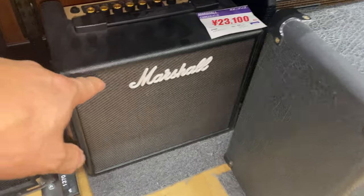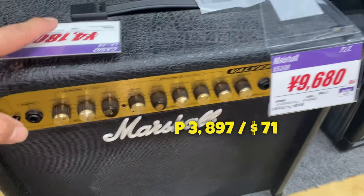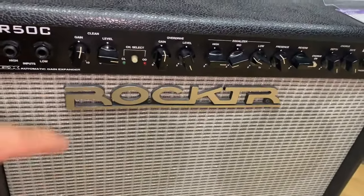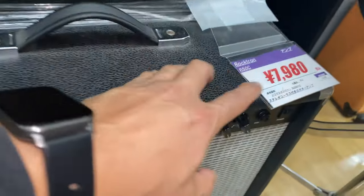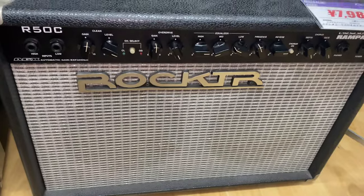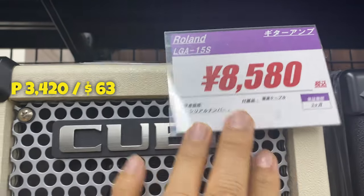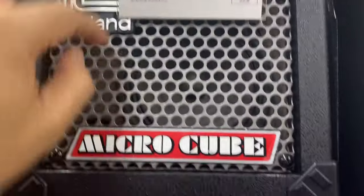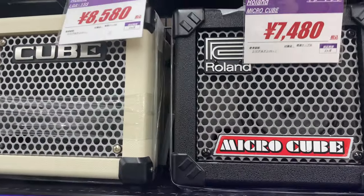Still have small here. Marshall. Another Marshall, 9,680. Over here, this brand, Rocktron, 7,980. Rocktron there. So we have also a small one, Cube brand, 8,580. Small size. Huh? And this is the Roland, also small size, Cube type, 7,480. Very cute, huh? Small one.